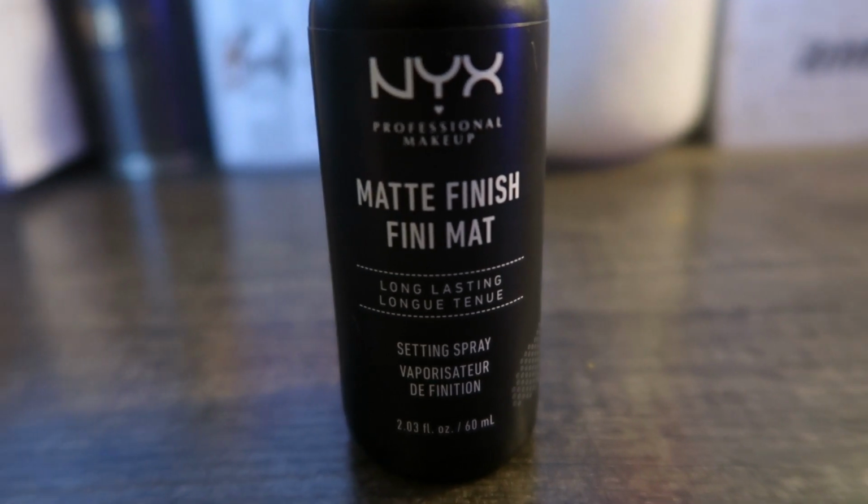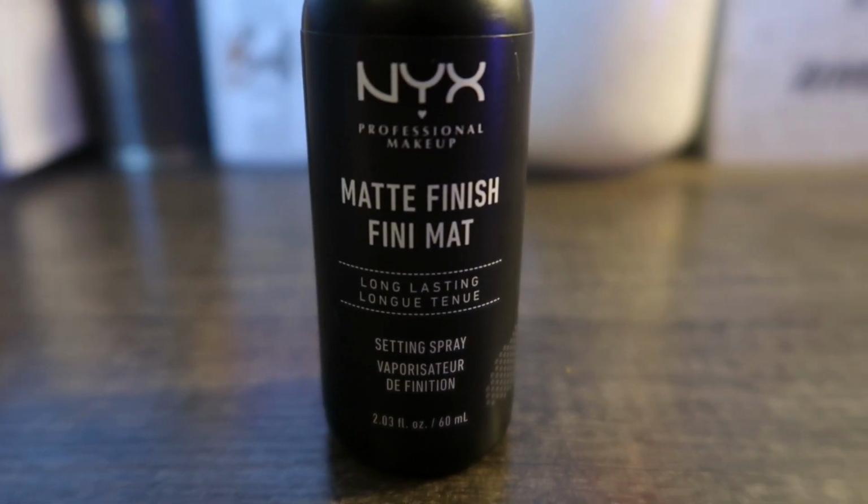One of the products that I have such a hard time spending a lot of money on is setting spray. I don't notice much difference between the different brands of setting spray. So for me, it's really hard to shell out $30, $40, $50 for a setting spray when this NYX one works amazing. This is the Matte Finish Setting Spray. This is a complete dupe for the Urban Decay Chill Setting Spray for a fraction of the price.